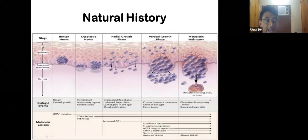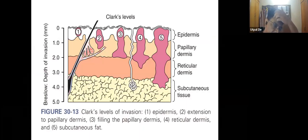So this is the natural history wherein a benign nevus turns to a dysplastic nevus, grows to a radial growth phase, and then a vertical growth phase until it becomes metastatic. Now, these are the lesions which I was talking about.